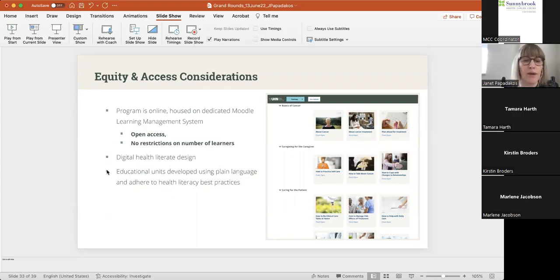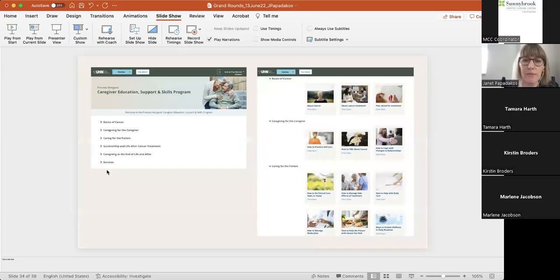And the digital format addresses limitations of in-person teaching or didactic programs, such as limited reach and engagement, time constraints, and out-of-pocket costs for those who otherwise may have had to take time off work and then probably not come. In addition, the program was developed to be digitally health literate, to make it simple to navigate, and all of the materials within it adhere to health literacy best practices. So they're written in plain language, they're actionable, and they are understandable.